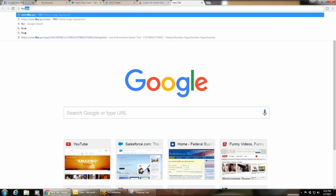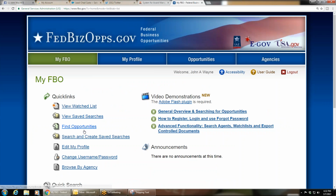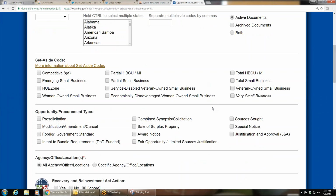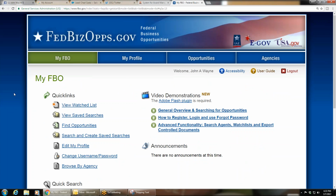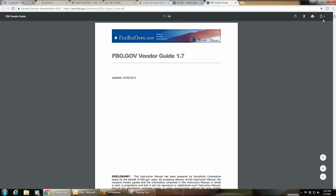Yeah, if you go to FBO and you go to the advanced search, you'll see right here under more information about set-aside codes. And it should open a manual, which doesn't look like it's going to. Control F.